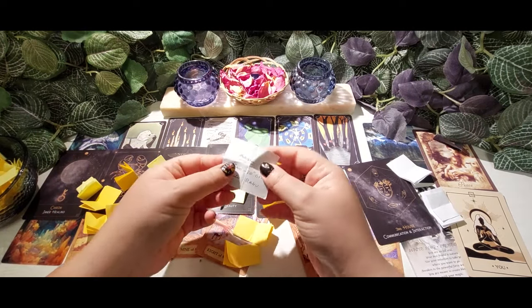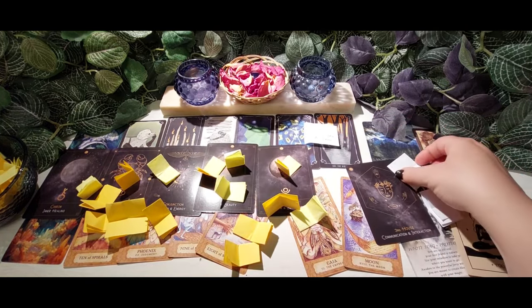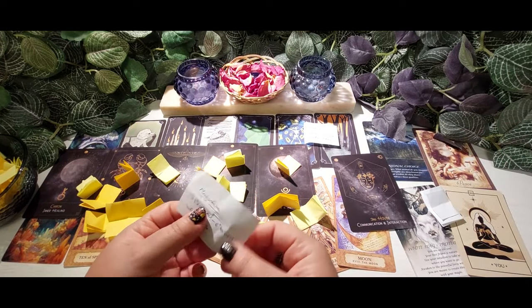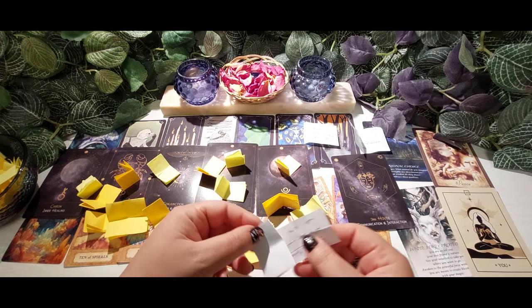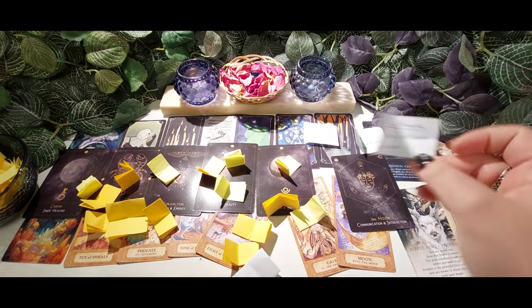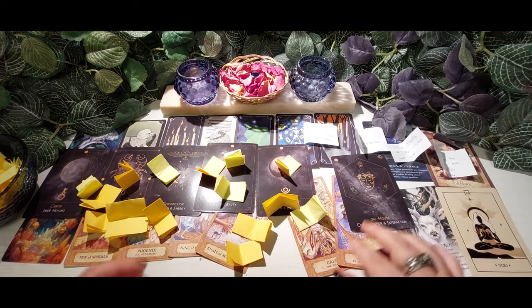Let's see, we have, oh wow, Ardra Nakshatra. Okay, so Ardra Nakshatra falls in Gemini. I did mention that I wouldn't be surprised if I got this Nakshatra. So yeah, this person definitely is intense. Here we have Mrigashira, which I said is ruled by Mars. And we also have a significant Taurus and Gemini energy. We have Uttara Ashadha, which is ruled by the Sun. And we have Ashwini, which falls in Aries, is ruled by Ketu.